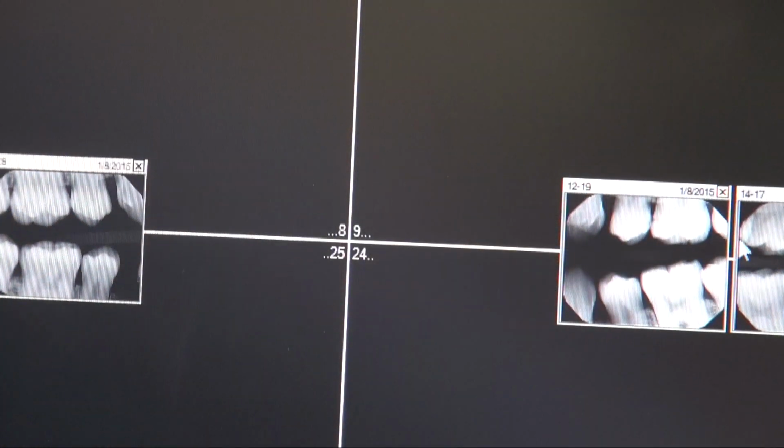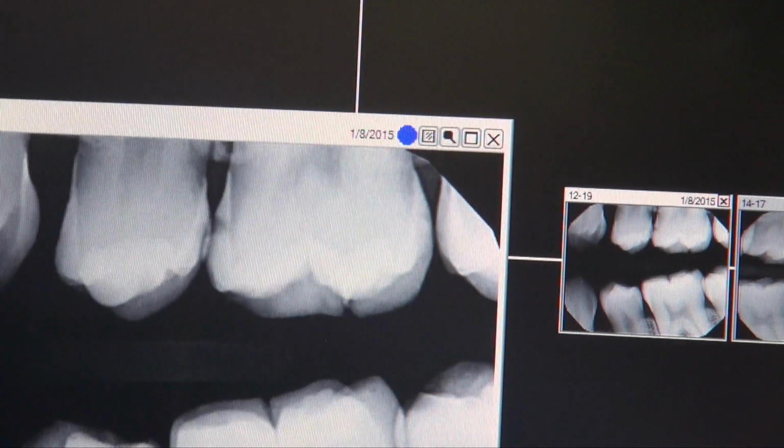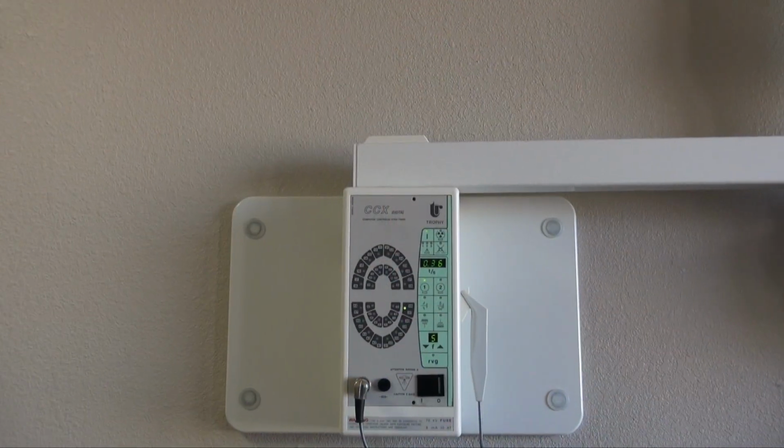Besides just the increased diagnostic ability for me to see it myself, instead of it being a film this big, it's on a monitor that's this big. And I can change the contrast, the brightness, the darkness, and look at it. I can reverse the polarity, just a lot of different things.